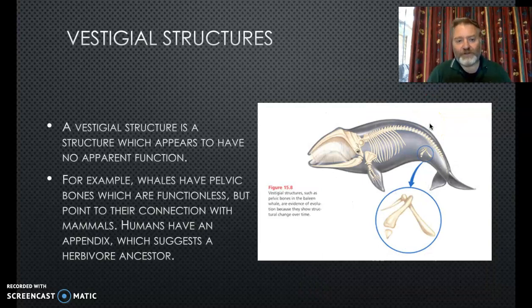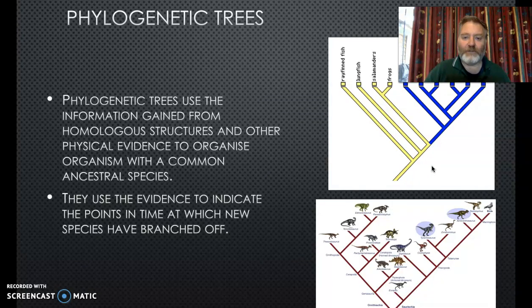Vestigial structures are very interesting. Our appendix is one of those. The appendix we don't use very much, but whales still have hip bones. They don't have any limbs in the back, but the hip bones are still there, floating inside that whale. So this is evidence of them being from somewhere else, and we now believe whales went back to the water. So they're mammals that went back.